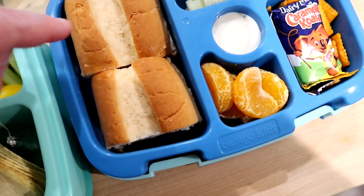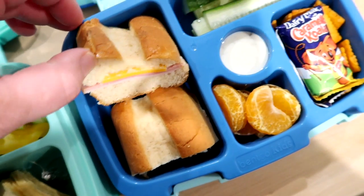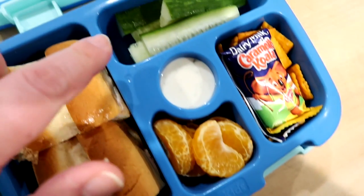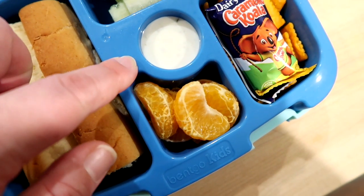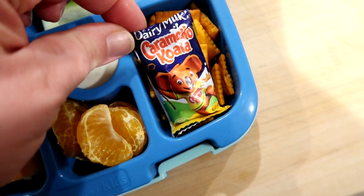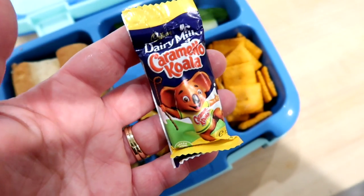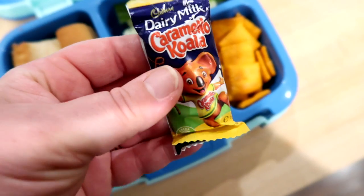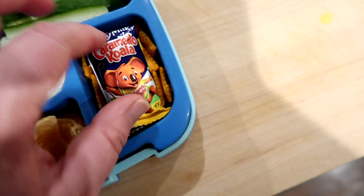Connor also has a little mini sub sandwich. He's got a little bit of mayo and turkey and ham and cheese on his. And then he's also got a cutie, some cucumbers here in the little dip compartment. I put some ranch for him to dip his cucumbers in. This is actually a caramello koala that I got at a scrapbooking retreat I went to this weekend. There was someone there from Australia, and she brought these for everyone, and so I gave these to the kids as little treats. So I'm putting that in there along with some Cheez-Its.